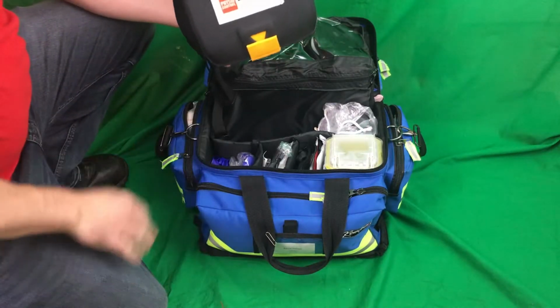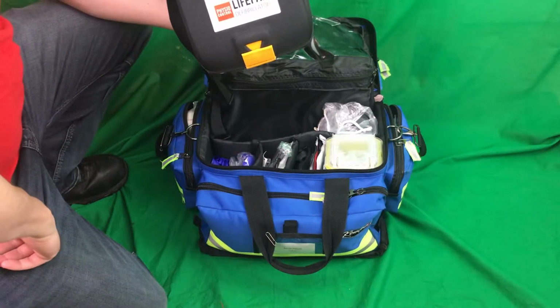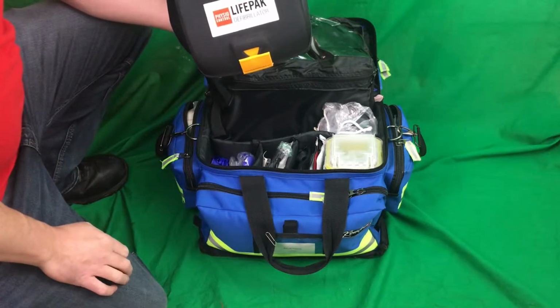I know not everybody puts one of these in their bags, but I do a lot of teaching, in a lot of places, and I kind of have bad luck in my last 20 years, so I have a nice AED with me at all times, just in case.